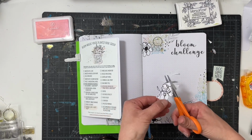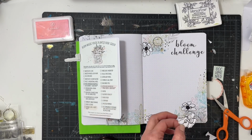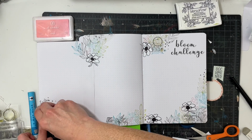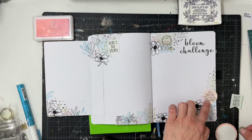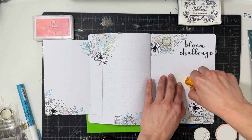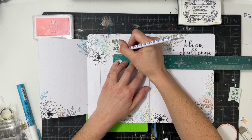Okay, filling in that flower, and then I will cut another flower to add and put that over in the top corner. I have a die cut from a Tracy Reed kit that says, "Here's the story." For right now, I put that up in the top left corner, but I am going to move it down later on. So when I am planning these boxes, I actually start kind of in the middle section.